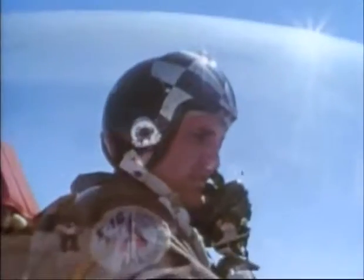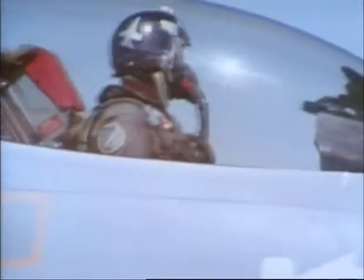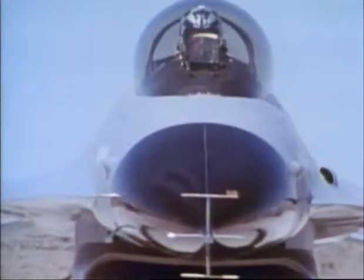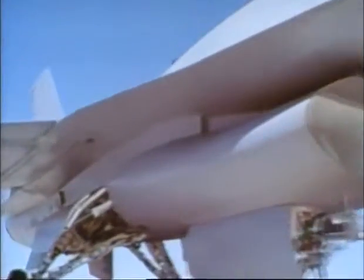One of its most subtle yet beneficial features is the one-piece canopy. General Dynamics recognized, as with the Mustang and Sabre, that maximum visibility could provide just that small edge that today's dogfighters might still need over their opponents. The forebody strake and the blending of the wing to the main fuselage, another major advance, provides added lift and greater lateral control.